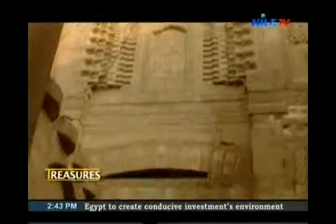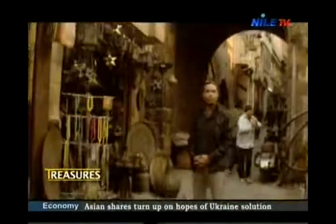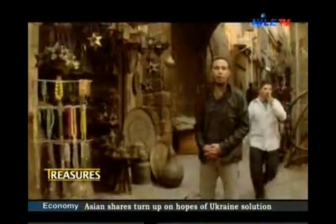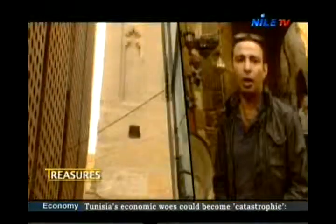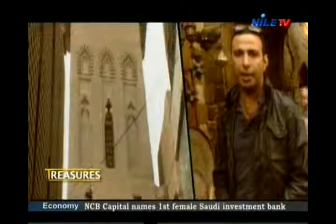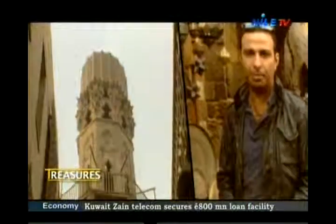Now we are in front of the facade of the madrasa of Salih Najmuddin Ayyub, which was built during the 13th century. Just behind me is the entrance of the madrasa, topped with the famous minaret that was built during his time. We can see the top of the minaret, which was built in the shape of an incense burner. Also over the entrance, we can see the foundation slab, which mentions the name and titles of the sultan and the date of building this madrasa.